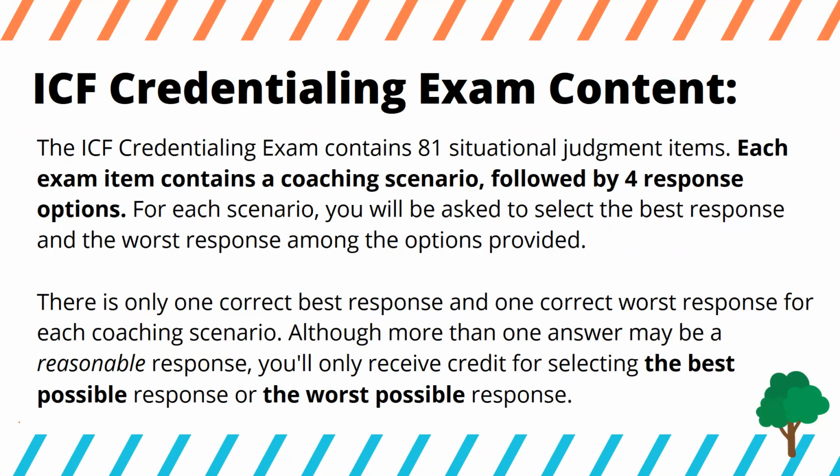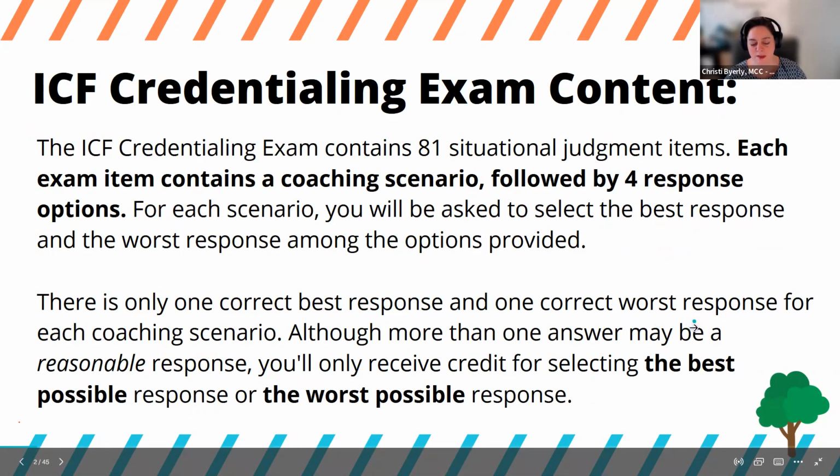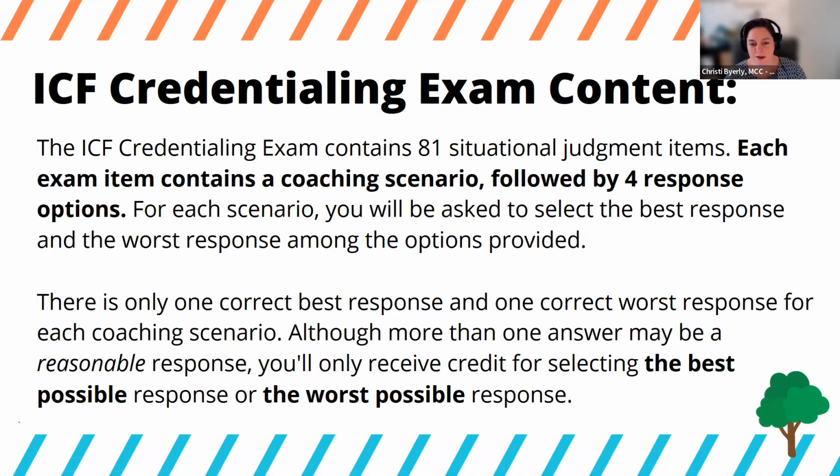scenarios. And so the way that they have it set up is they will give you a question in which you are going to be called upon to choose both the best and the worst possible coaching response given what they've given in their scenario. And so my intention today is for us to go through 8 different scenarios, 1 per competency, and we're going to talk through it together and select which one do we think is the best and the worst, and which one does the ICF think is the best and the worst, and see what we can learn together. Go ahead, Kiara.